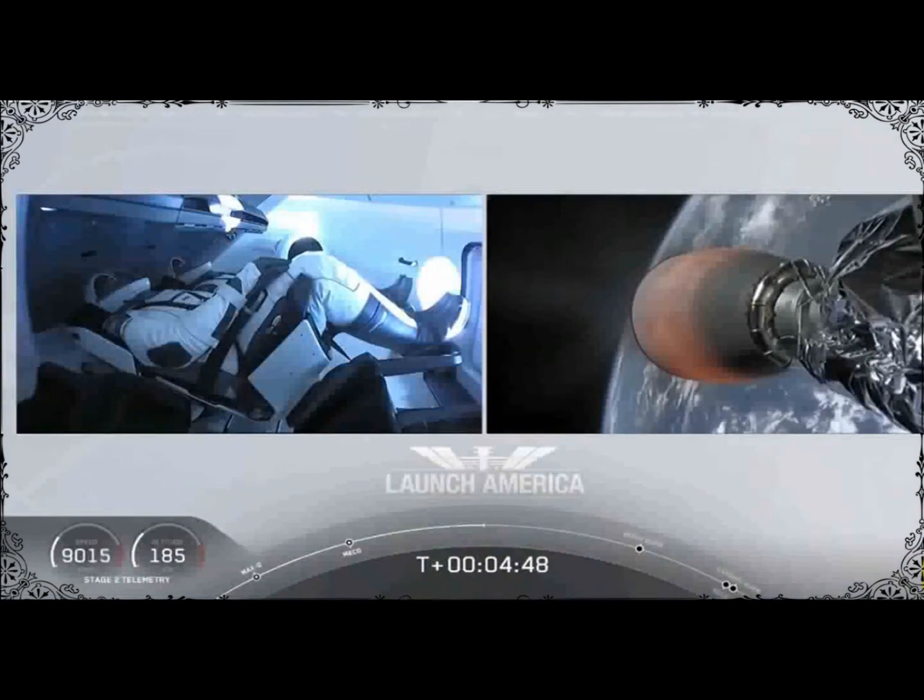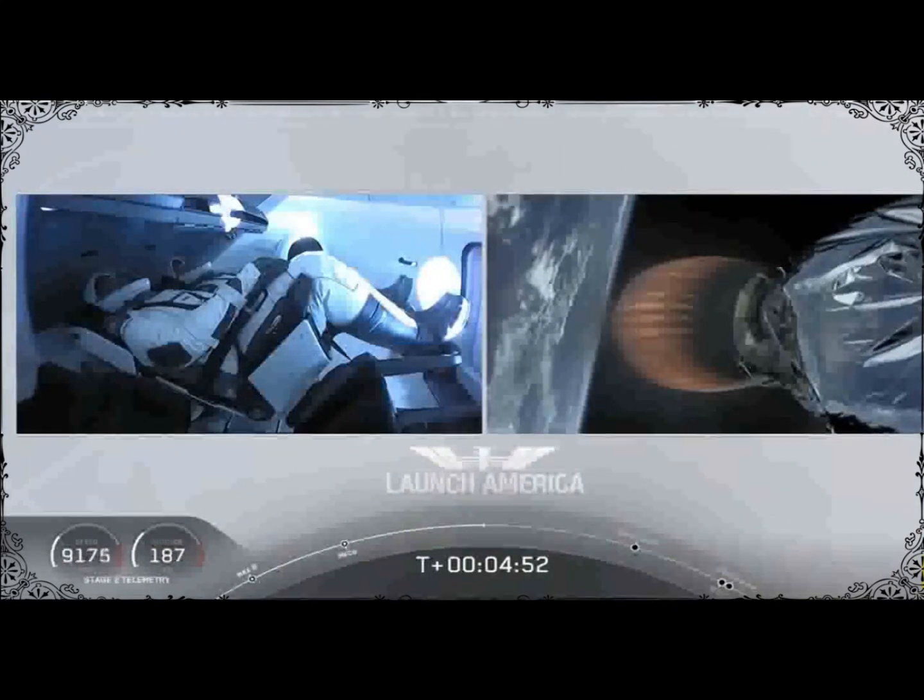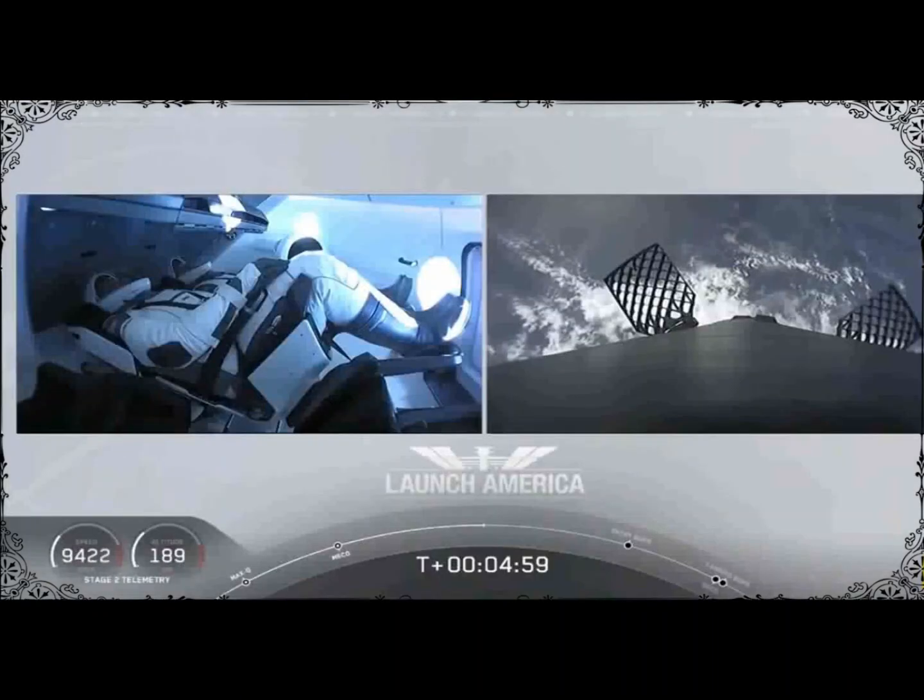A little over 4 minutes, 40 seconds into the flight. Bob and Doug flying at more than 5,600 miles per hour. SpaceX: Dragon, nominal trajectory. Already almost 200 miles downrange from the Kennedy Space Center. Nominal trajectory continuing.